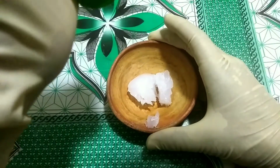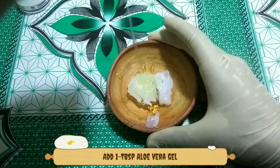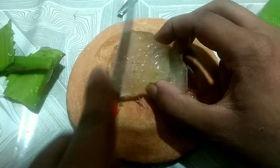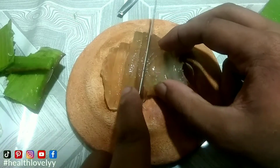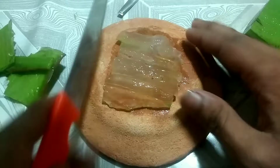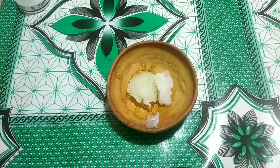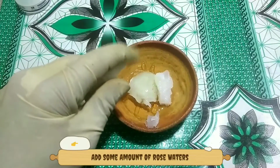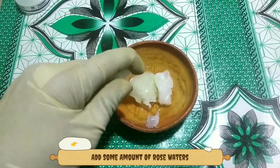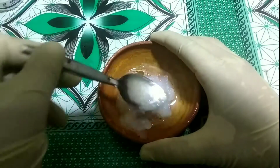Add 1 tablespoon aloe vera gel. Using aloe vera on the face can help moisturize skin. Regularly applying a small amount of aloe vera to the face can help treat various skin conditions, including acne, eczema, and sunburn. Add some amount of rose water. Mix well.